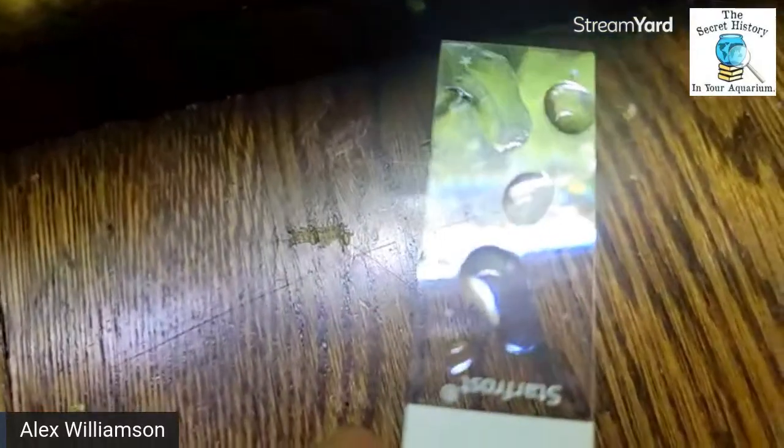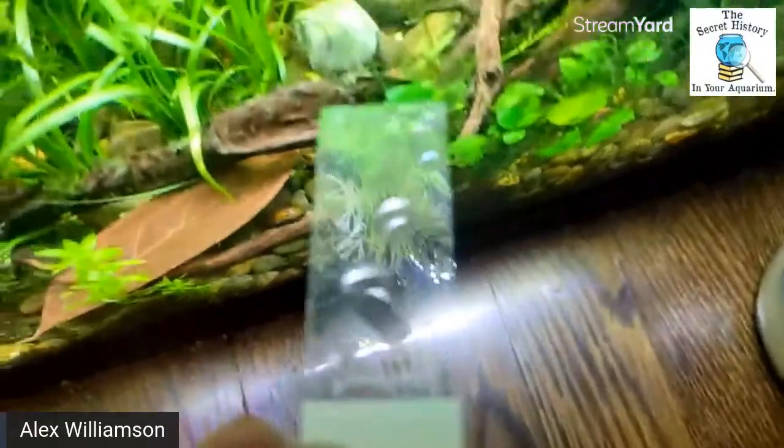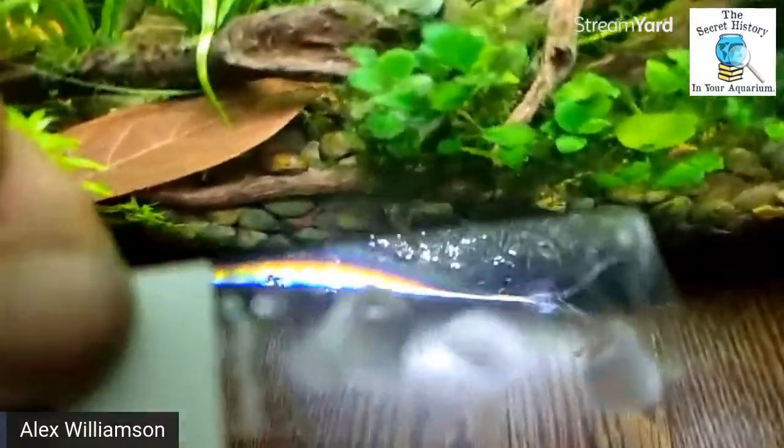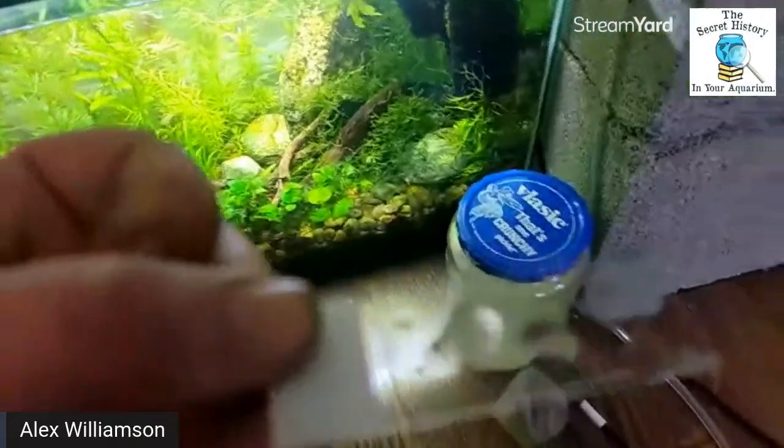Well, let's try to illuminate this a bit. But to the human eye, that was completely clear tank water. So all those little whirligigs and critters were living in water that looks clear. So we're not talking about any of the stuff you can actually see with your naked eye.